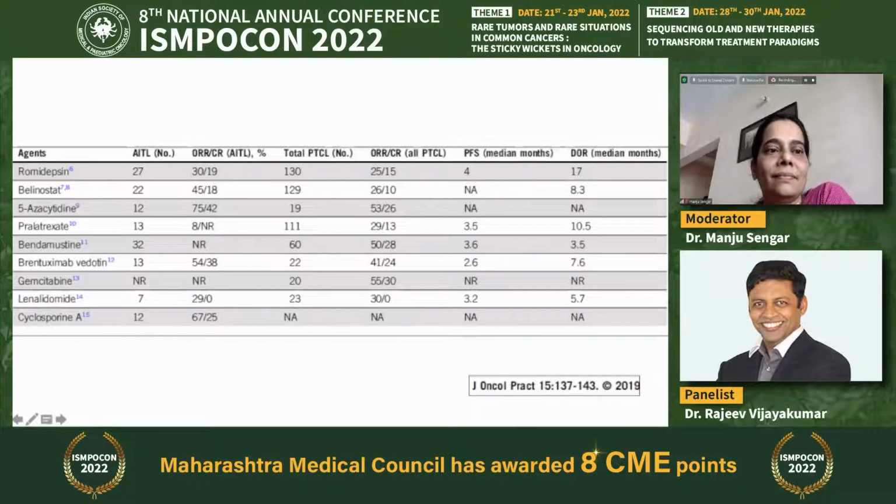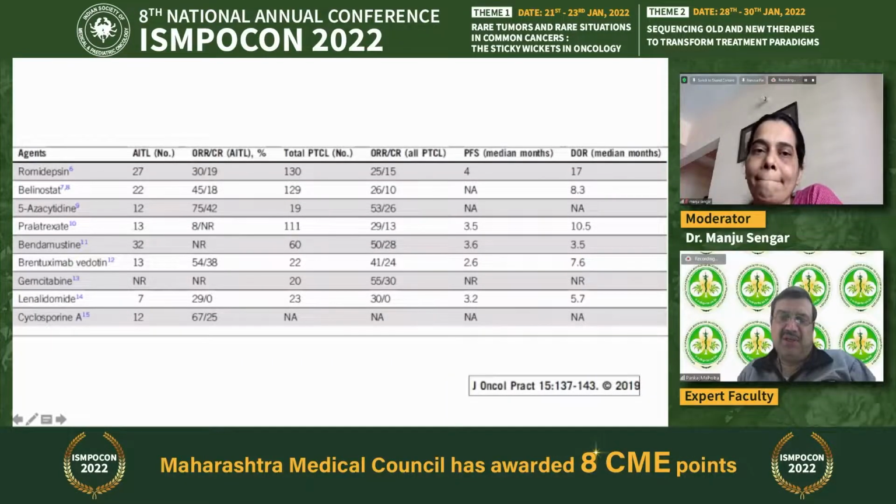No, our practice is not to use cyclosporine with CHOP therapy. I'm talking of a relapse setting. In the relapse setting, cyclosporine alone, single agent, as I said before, 3 mg per kg to start with and go up to 5 mg per kg as tolerable. And within the first month, you will know whether the patient is responding to this therapy or not. But the patients of AITL specifically who have autoimmune manifestations, as I said, ANA positivity or polyclonal hypergammaglobulinemia or even monoclonal, they generally respond very well to cyclosporine.